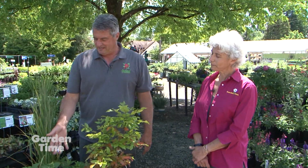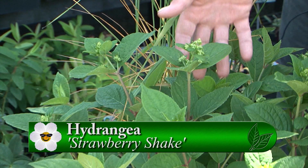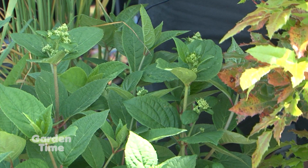This one is called Strawberry Shake. It's a panicle style hydrangea that's going to have white flowers that turn a tinge of pink. It isn't going to want to be in a spot that's between a sidewalk and a south-facing wall of a house. It takes full sun, but that's a little bit too much full sun.